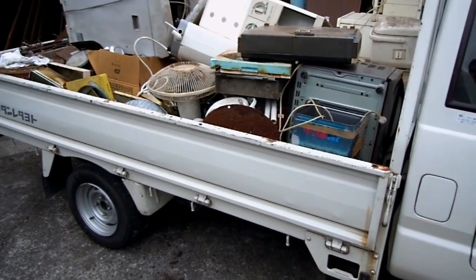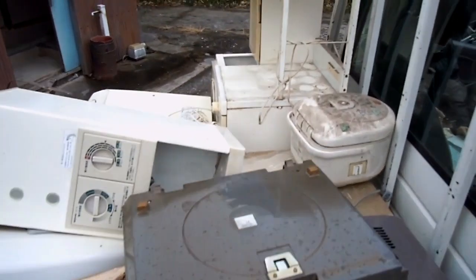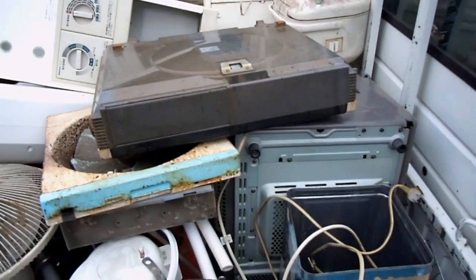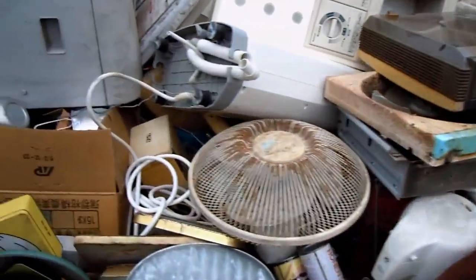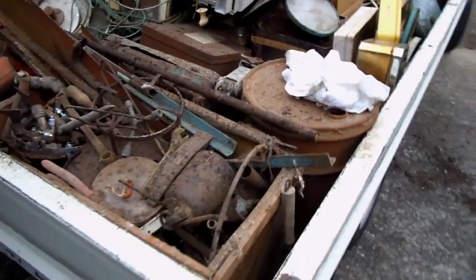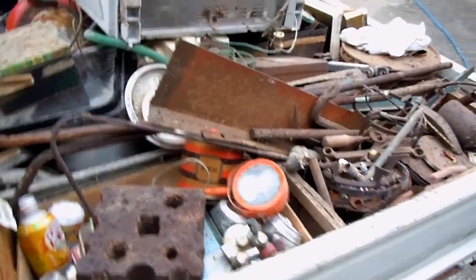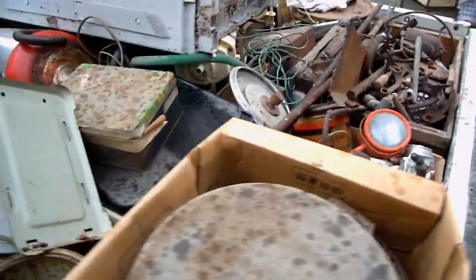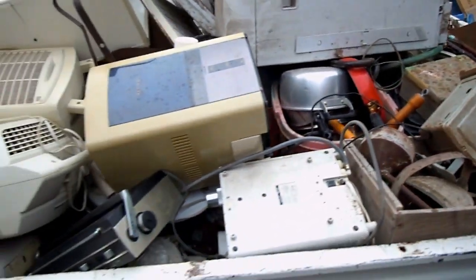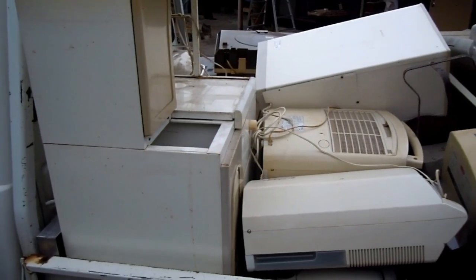Fabulous. So the first load was going to the metal and plastic recycling place. So you might have seen on the environmental playlist the categories of garbage in Japan are extensive, so you've really got to break it down into a dozen different types, or I think it was 17 different types in our city. So first load was going to the scrap metal and plastic recycling place.